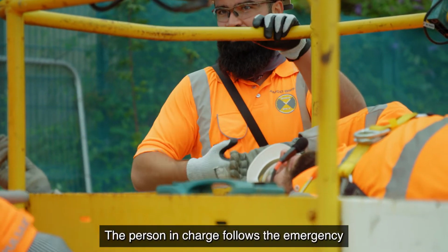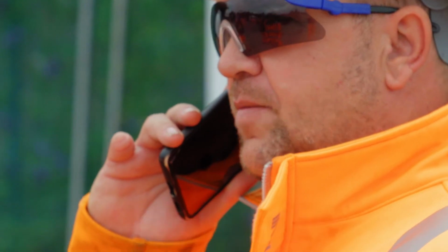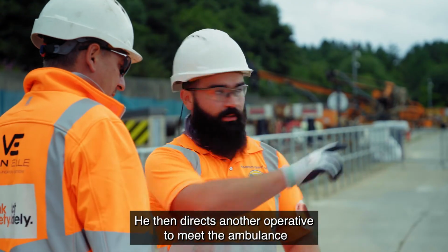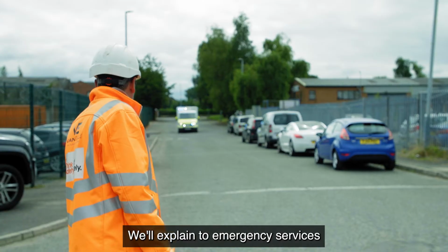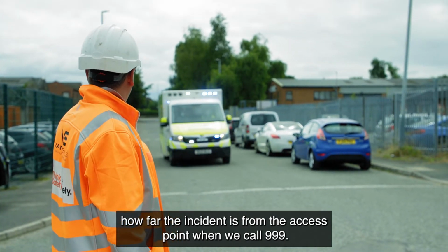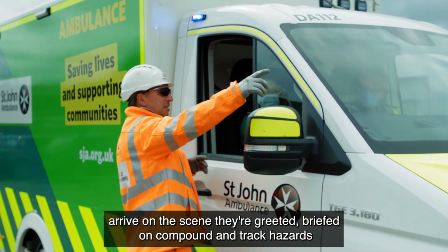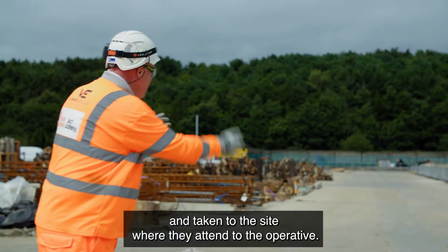The person in charge follows the emergency arrangements from the briefing he gave at the start of the shift and directs an operative to call emergency services. He then directs another operative to meet the ambulance so they can be brought to the scene safely and quickly. We'll explain to emergency services how far the incident is from the access point when we call 999. As the emergency services arrive on the scene, they're greeted, briefed on compound and track hazards, and taken to the site where they attend to the operative.